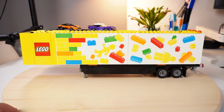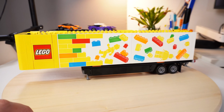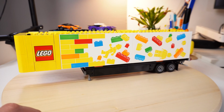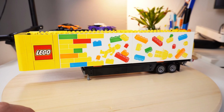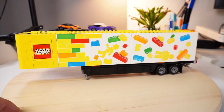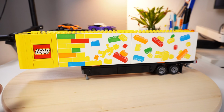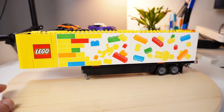Here it is in all its glory, with big printed panel pieces, like overkill. This is amazing. I'm really happy with what they did here, and to do this they didn't give us just the same print on the four of them.